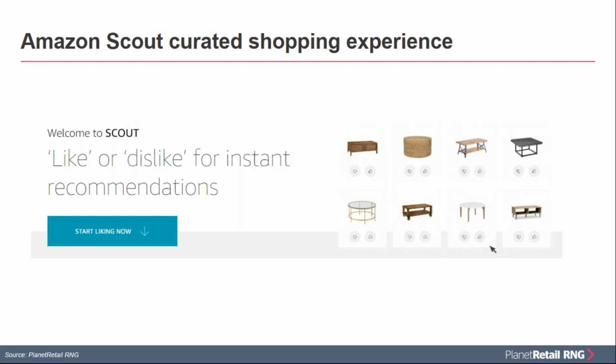And so in a lot of home decor categories, a little bit of apparel, Amazon has launched this program called Amazon Scout, where you literally go through item listings and thumbs up or thumbs down items you like or dislike and get an increasingly curated selection of things like coffee tables or drapes or bedding or women's shoes. The idea here is that today's shopper is increasingly social, increasingly looking for items that are curated to their interests.